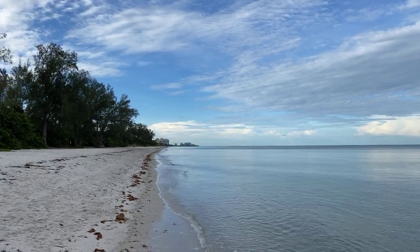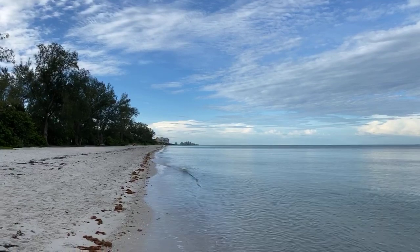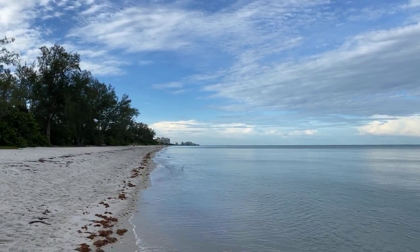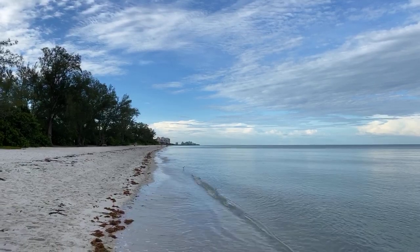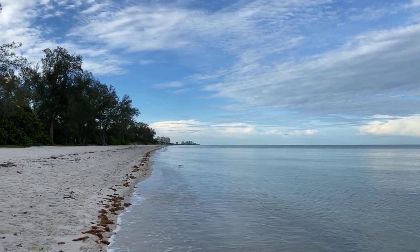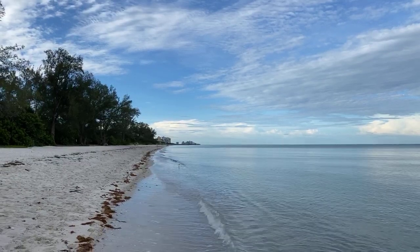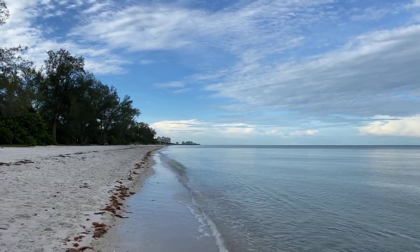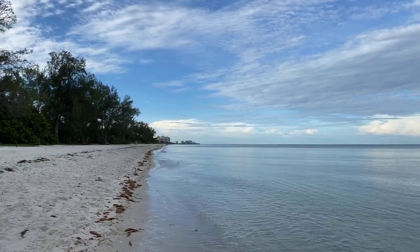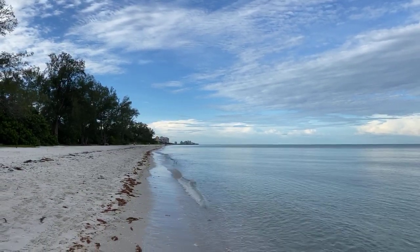Well, I went a little crazy on the pictures yesterday. Shared a lot of pictures. It's beautiful. The colors in the water were just unbelievable yesterday with the sun out. When the sun's out shining bright, the water is just beautiful. The blues and the greens, and then the white clouds.